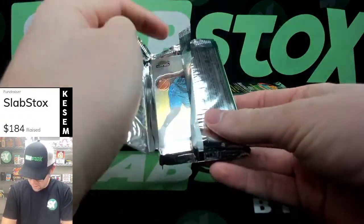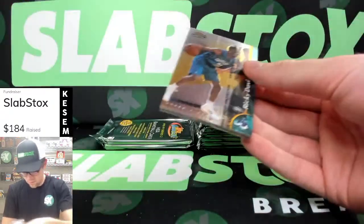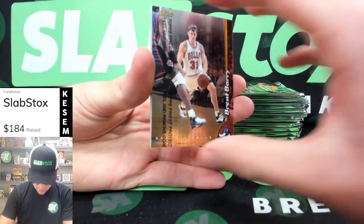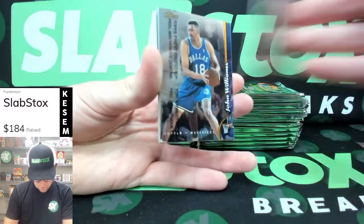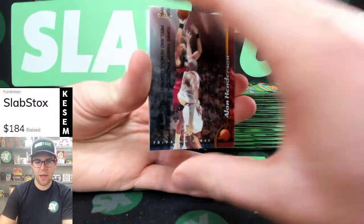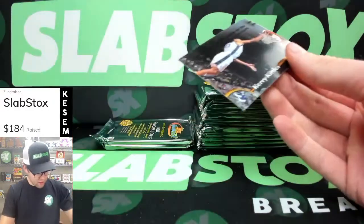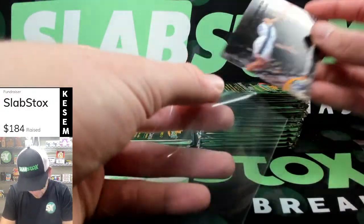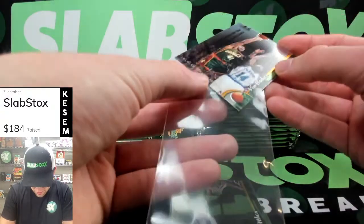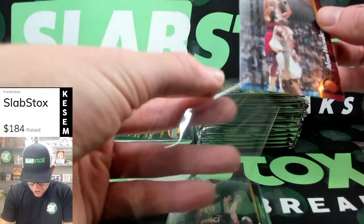None of the big rookies have been pulled yet, including this pack. We got Ricky Davis, rookie. Hit a number of duplicate rookies so far. Brent Barry. John Williams. Alan Henderson. Vin Baker, and Kerry Kittles. The dupe rookies are really killing right now. I wouldn't complain if it's a double rookie Dirk, Vince, or Paul Pierce. Get Ricky Davis and that Magic guy.